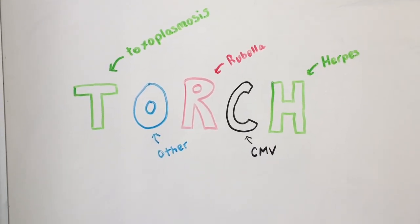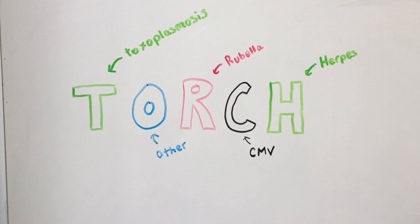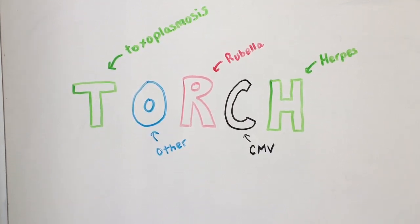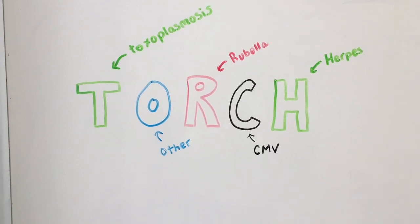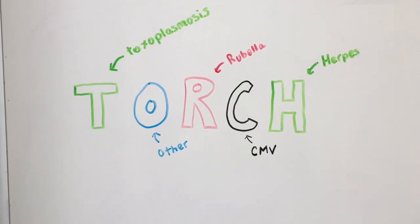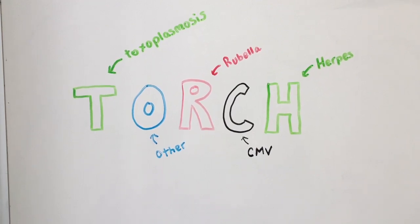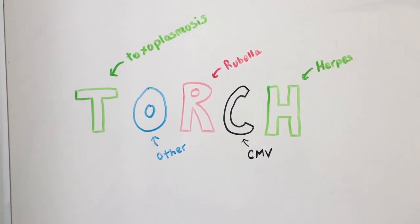The list of "other" keeps growing, but historically has contained infections caused by syphilis, varicella zoster, which is the virus that causes chickenpox and shingles, parvovirus, and HIV. More recently, Zika has commonly been included in that list as well.